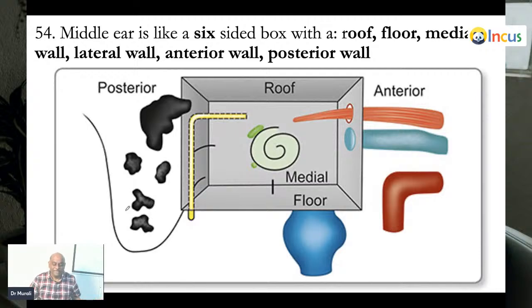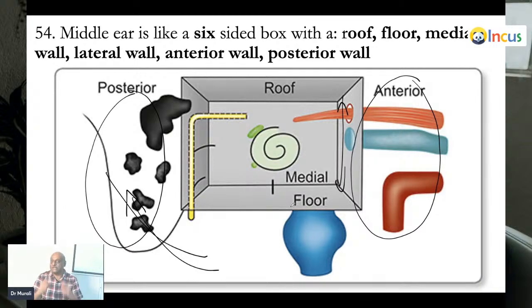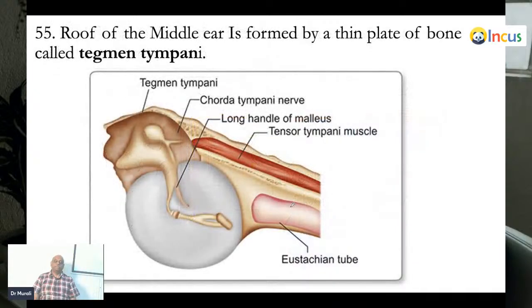You need to know. So if you have an imagination, posteriorly what do you have in the matchbox? Tick, tick, tick, tick. Middle ear ke peeche kya hai? Middle ear ke peeche. You have mastoid. Middle ear ke aage kya hai? Middle ear ke aage. So you need to be very sure. Right? So let us look into it.